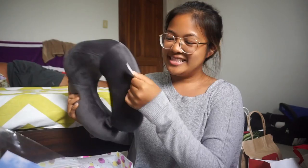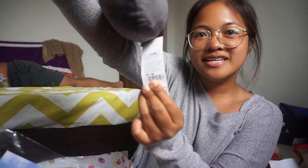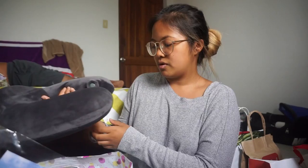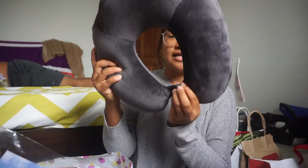And we got it for 299 pesos, which equates to what, $6? Yeah? No, $5. Okay, whatever. $6 is 300 pesos. It feels like really good quality. This has a little pin over here and it has a little hump, so it fits nicely. Like that.